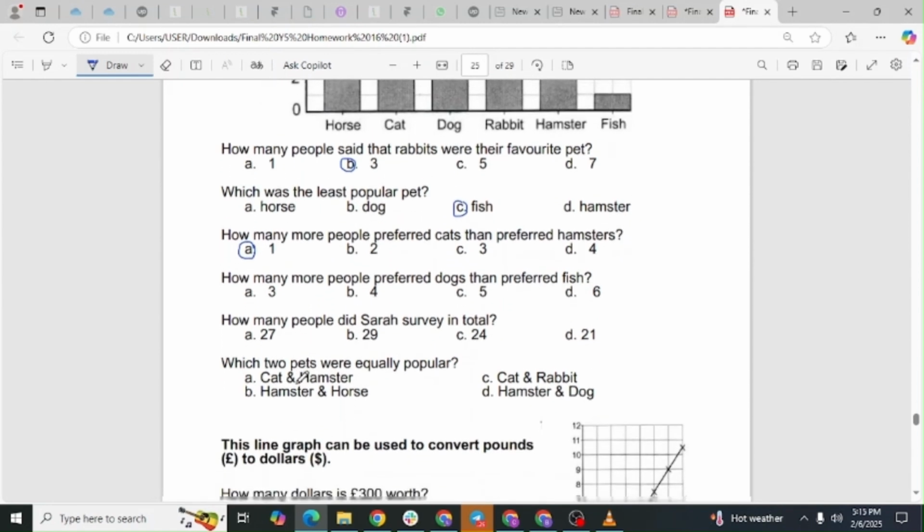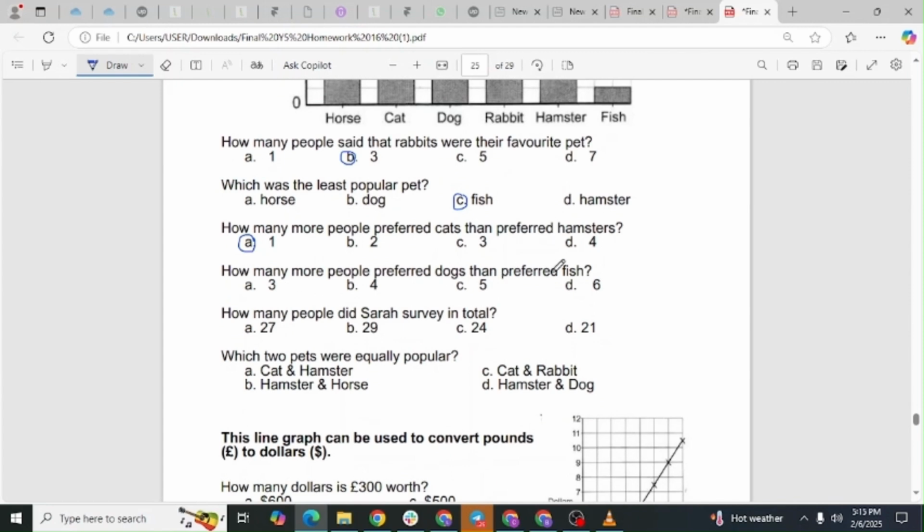Question 4. How many more people preferred dogs than preferred fish? The number of votes for dogs is 7. The number of votes for fish is 1. The difference between them is 7 minus 1, which equals 6. Therefore, the correct answer is choice D.